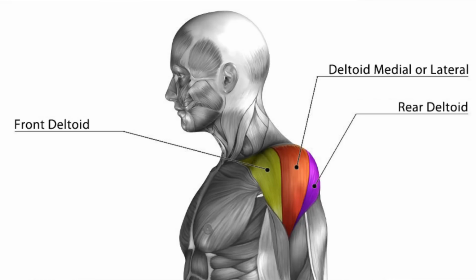Okay, so your shoulder consists of 3 parts: your front delt, your side delt, and your rear delt, all of which need a certain type of training, specific amounts of volume, intensity, sets, reps, etc. Let me start off with the front delt.